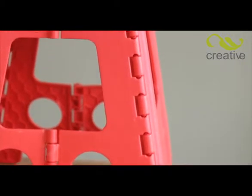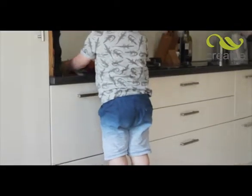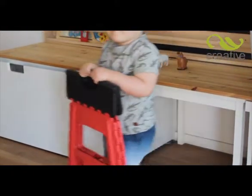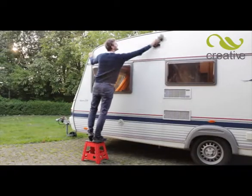The corners are reinforced for extra strength and the top has a non-slip surface, making it safer and stronger. It's so easy to use, even children will find Easy Step a handy help and safe to use. Easy Step is the go-to step for easy access and quick storage. Perfect for caravanning and boats too. You'll wonder how you ever did without it.